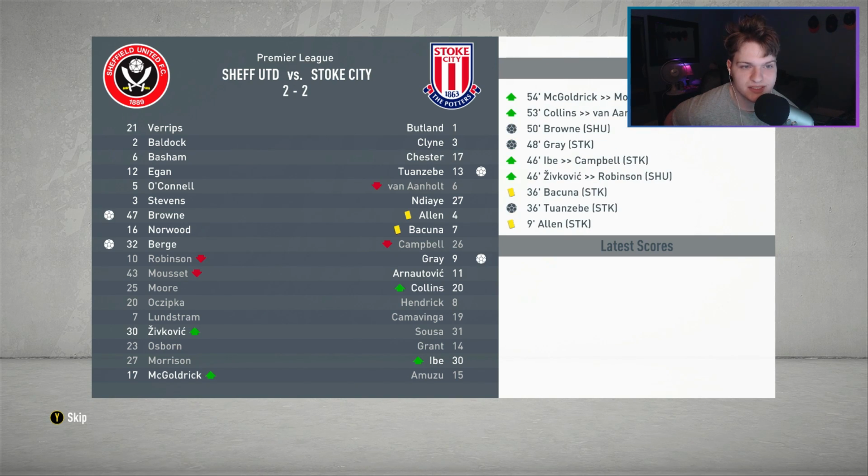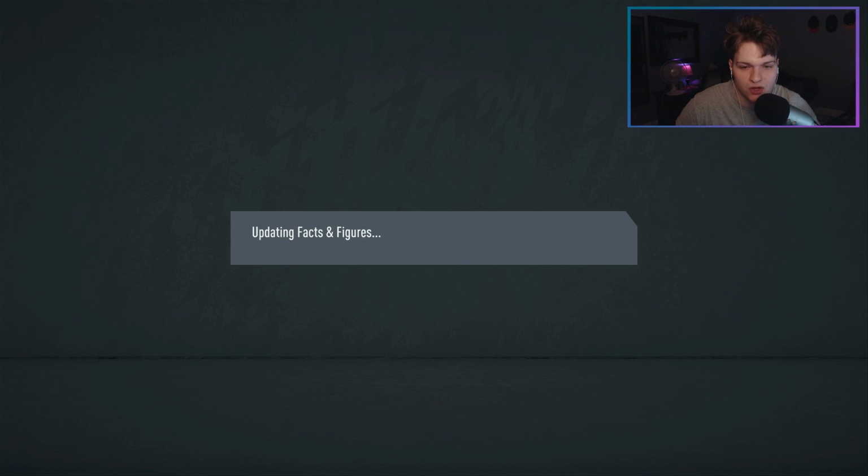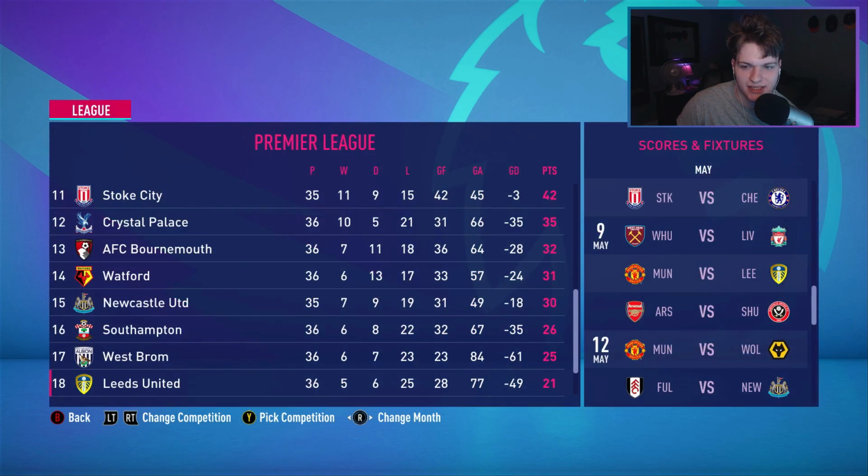Twanzebe equalizes, makes it 1-1. Then Graham Brown scores, so it's 2-2. 80 minutes played. Is a team going to take the lead? And they are not, so it is a 2-2 draw. Alright, so ending this episode sitting in 11th.